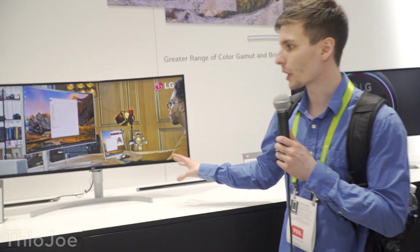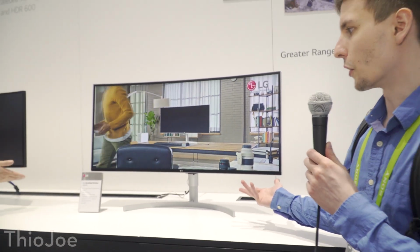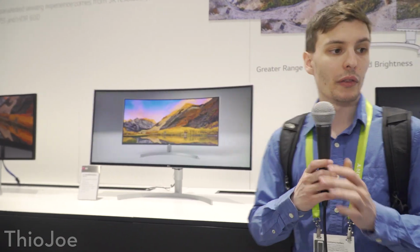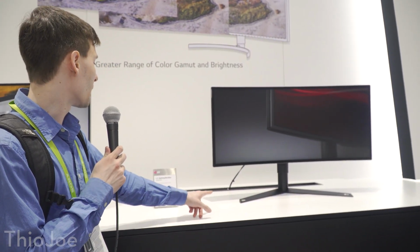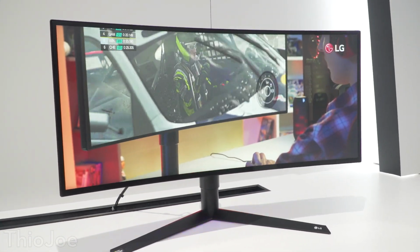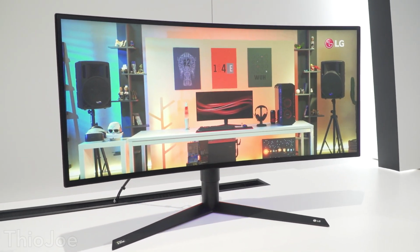This one is 4K, so it's kind of similar to what we saw before, just with a curve. So that's always nice. If you prefer a curved monitor, they do have that option. On this side, we have a gaming specific monitor. This one's not 4K, but it is 1440p. So it's 3440 by 1440. So it's wide, 21 by 9, as opposed to a regular 1440p monitor.